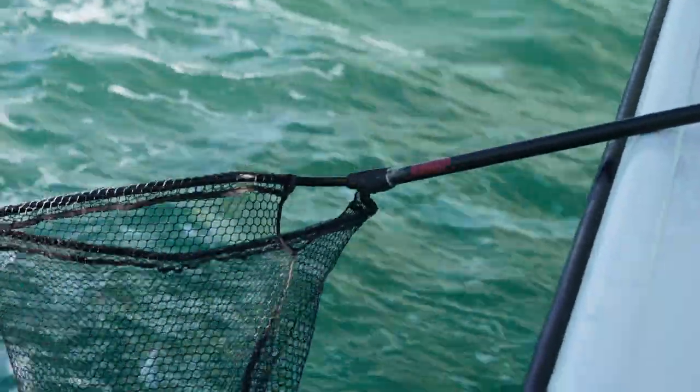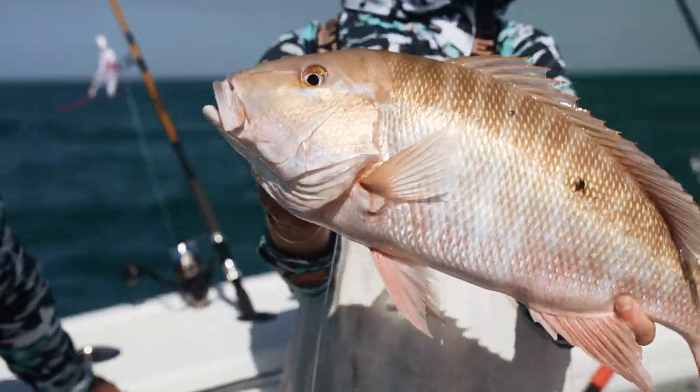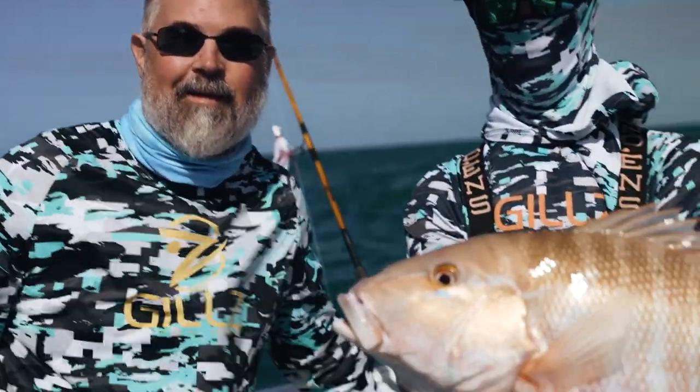Big ol' mutton. Come on. That's him. Big tip. That's mutton. Mutton. Woohoo! Get him in the net. That's what I'm talking about, dude. Good job. Nice fish. Look at that mutton. Nice. About like the one we got yesterday.